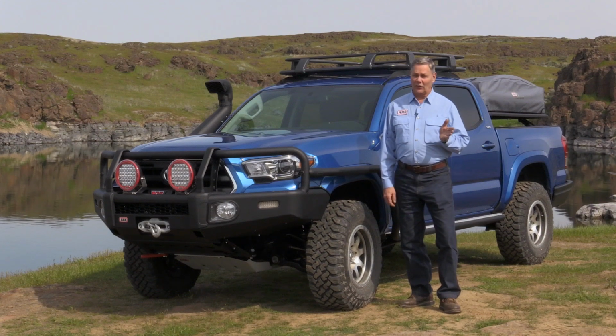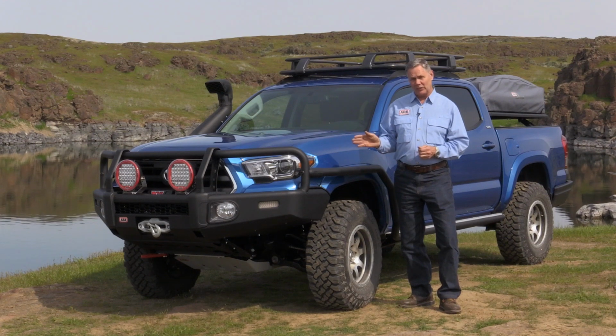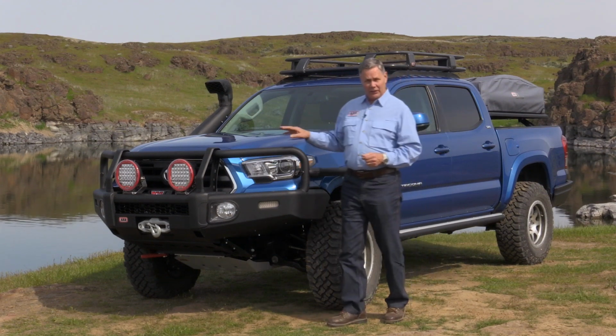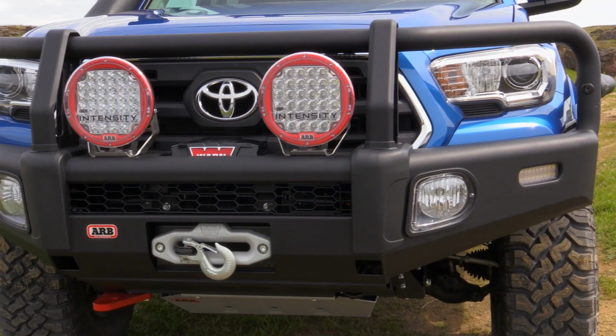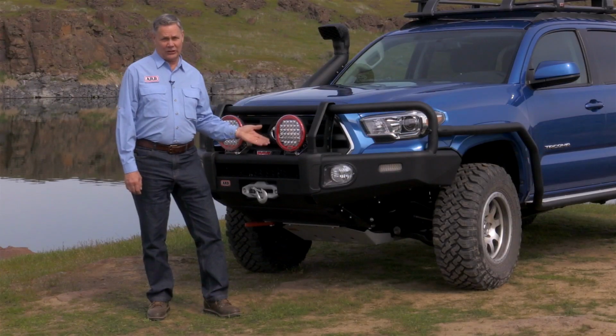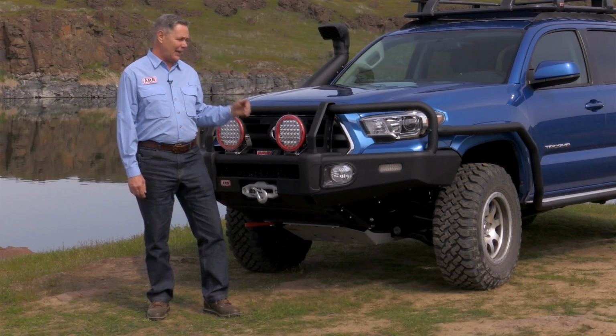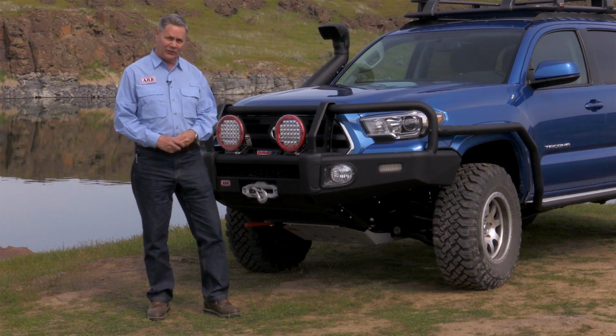Now, the air lockers are an amazing device, no doubt, but there are limits. There's always a hill too tall, mud too deep, rock too big to get over. And in those cases, we go to the ARB winch bar and winch combination. This here is a Summit Bar we find on the new Tacoma, and it has a lot of technical features that are far beyond anything else on the market. The ARB Summit Bar is the latest generation of ARB products and has everything we've learned over several decades incorporated into this bumper protection system.